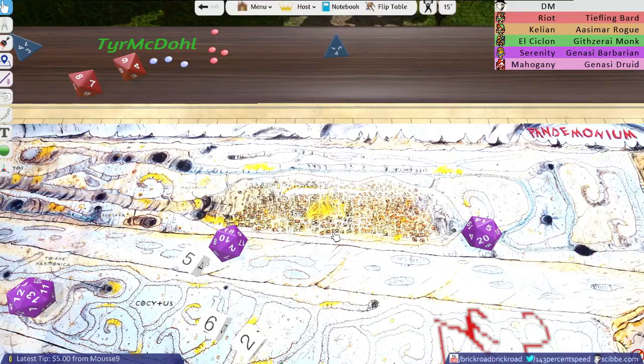Does anybody not have earplugs in? Mahogany, you're a bear, so you don't have earplugs in. No, I do. You do? I can make chosen things meld into my form or not, so I just left them in my ears. Okay, that's fine. Does everybody have earplugs in? Yes. Yeah.